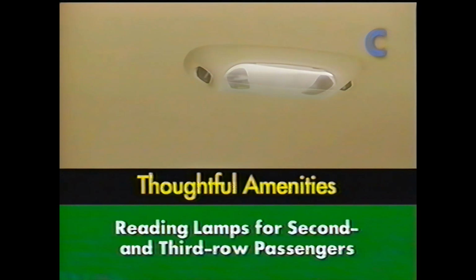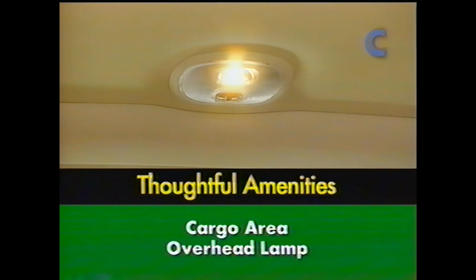Now, the entire vehicle can also be heated very quickly in the winter because there's second row floor ducts for the rear passengers. There's separate pairs of reading lamps for the second row and for the third row seat, and there's an overhead light in the cargo area.